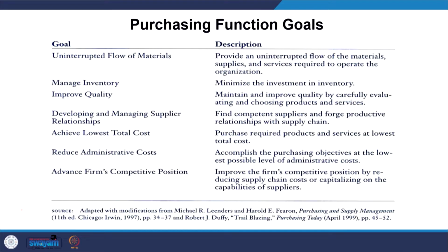So organizations understand that most of the production processes, whether a mass production system or a continuous production system or a batch production system, require a continuous or large flow of material in order to have smooth functioning in the production. So uninterrupted flow of materials is one of the most important functions of purchasing. So purchasers have to ensure that there is always ample inventory with the production team, and the work does not stop at any point of time, because as you can understand, if there is a stoppage of work, it can have a cascading effect.